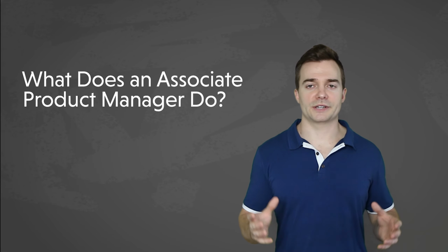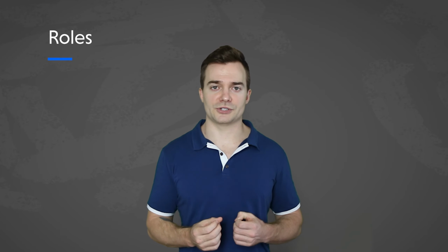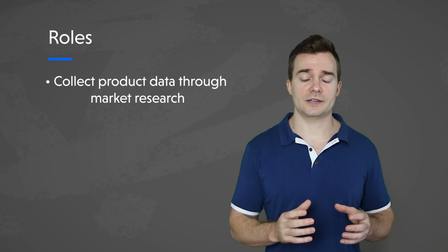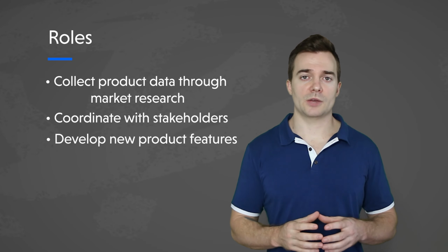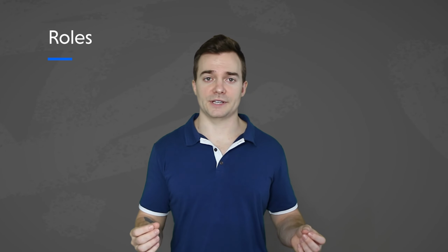First and foremost, it's crucial that we answer the million-dollar question here. What does an associate product manager do? The easiest way to describe the responsibilities of an associate product manager is to think of the role as that of a standard product manager, except at a lower level. An associate product manager is responsible for collecting product data, doing customer research, coordinating with stakeholders, and developing new product features. They work with one or more product managers and enable them to do their work more effectively.